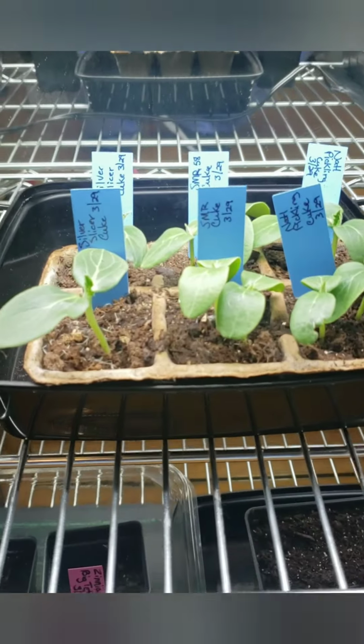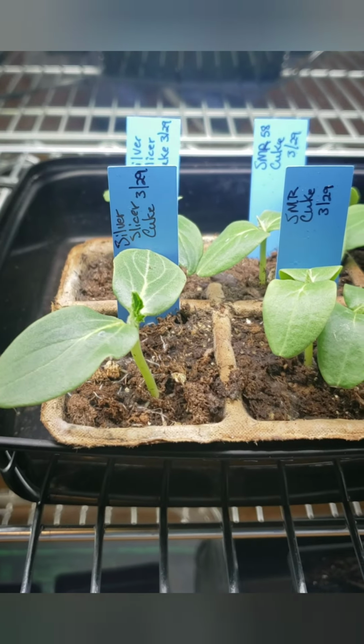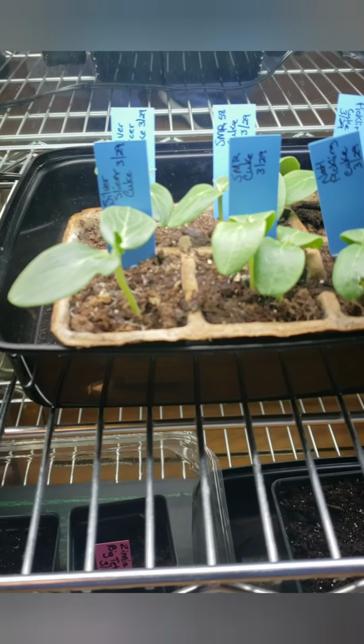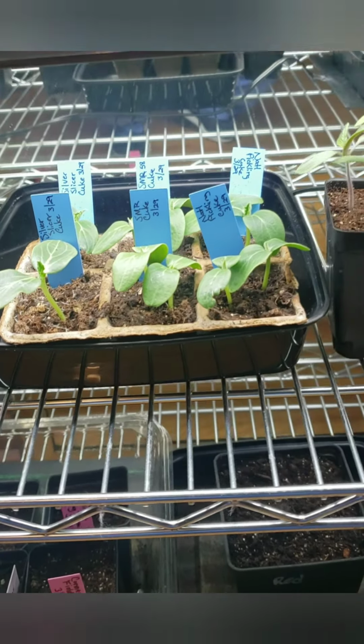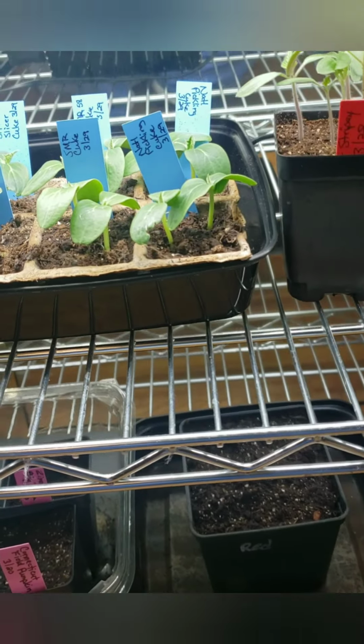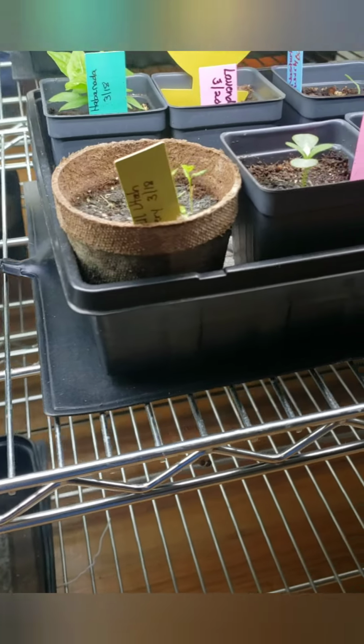And down here's my cucumbers I'm really excited about. These are the silver slicer cucumbers that I've tried to grow for the last couple years. But somebody originally sent me the wrong seed, and so by the time I ordered more, it was too late in the season to try and plant them. So I'm getting excited about all of this. It's about time to start getting things in the garden.